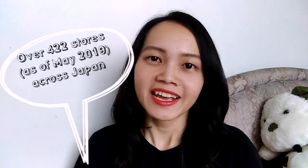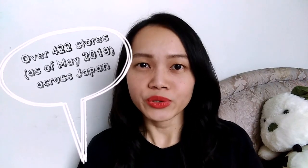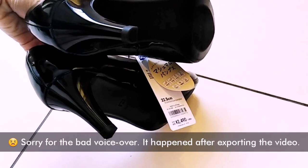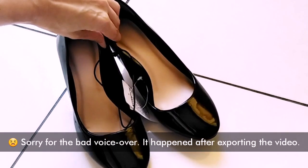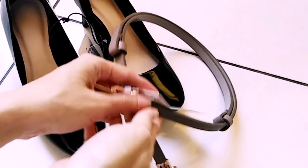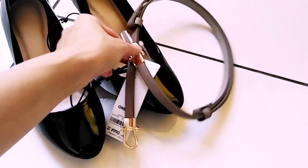Number 3, Gu. I hope I pronounce it correctly. If you like Uniqlo, do check out Gu as well. Surprisingly, these shoes are so comfortable. I've been looking for an adjustable belt and finally found it here.